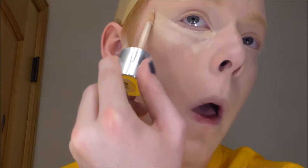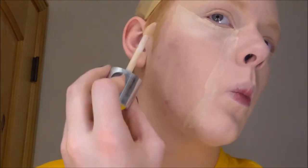One of my favorite things about this concealer is that its applicator looks just like Tarte Shape Tape, which is probably the best concealer that I've ever seen. And I just love it, and it's the bomb.